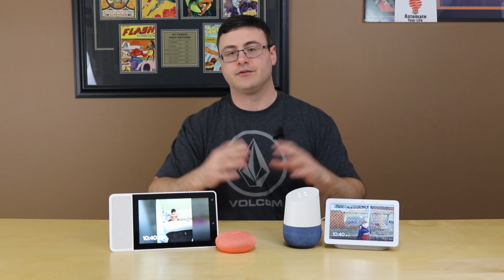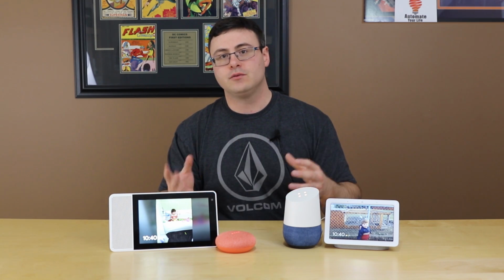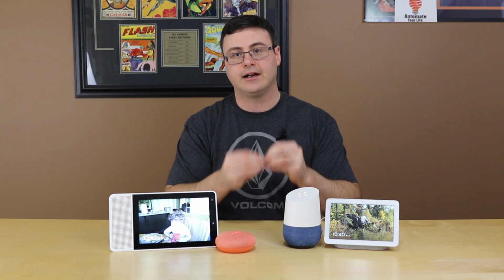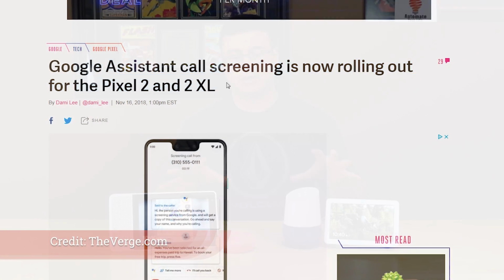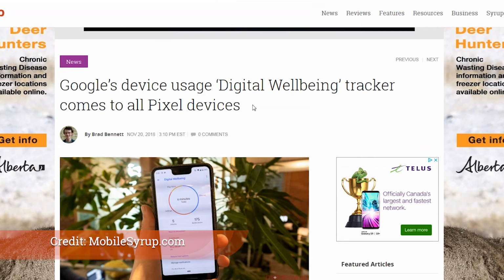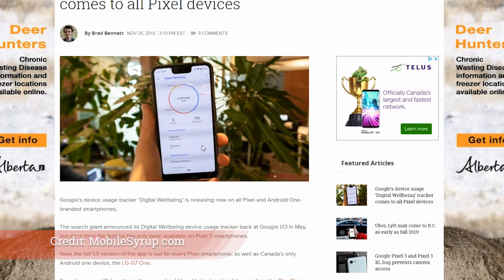A couple new things related to your older Pixel devices. So if you own a Pixel or a Pixel 2, you now have the ability to screen calls, or you're going to have the ability to use Google Assistant to screen calls. So this is the first component of Google Duplex rolling out to some of these older phones. On top of that, we've seen digital well-being show up in the Google Home suite of products and the Google Home app. You're also able to get that on those older Pixel devices. So digital well-being and the ability to screen phones using your Google Assistant on your older Pixel devices.